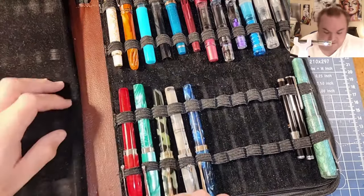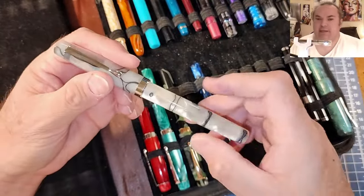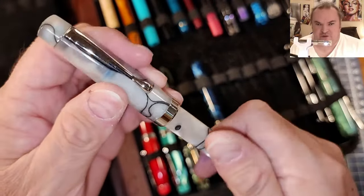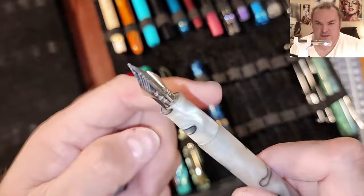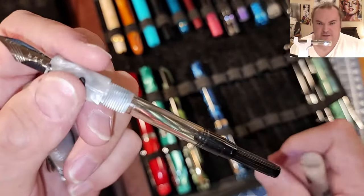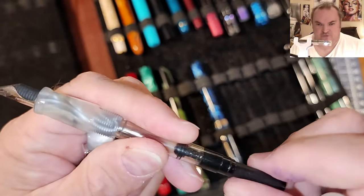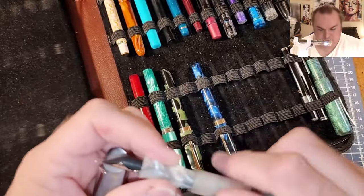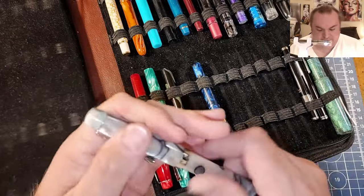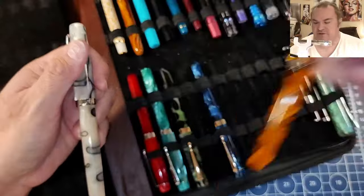Ultraflex nib. And then I got this white Fountain Pen Revolution Himalaya version 2 with a number 6 Ultraflex nib. This one has a piston style cartridge converter. And I got it on a buy one, get one free sale when I got my orange Fountain Pen Revolution Himalaya.